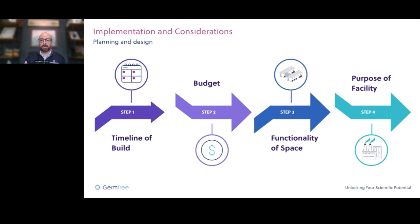And then, the functionality of the space. Okay, I need something that's going to be 6,500 square feet, and I have a 10,000 square foot total facility. How can we make this work? How are we going to get it in? Are we going to put it on the roof? Are we going to have to remove a wall section to slide these in? Do you have a large enough bay door? Can they sit exterior? What is the best approach for your space?